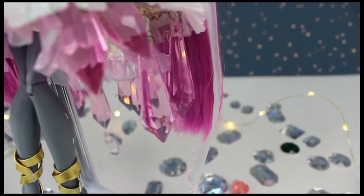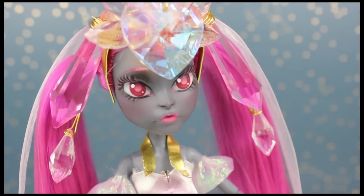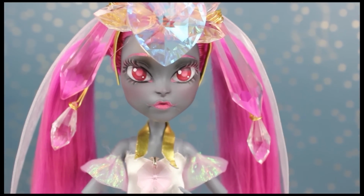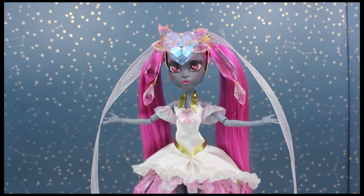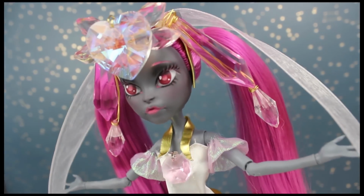Her dress is a little imperfect, as you can often see the wire frame underneath, and the face mold of this doll was very hard to work with, and it really didn't work that well for the anime-style cuteness I had in mind. But I love everything else about this doll, aside from how hard it is to balance her, even with a stand. And I hope you do too.